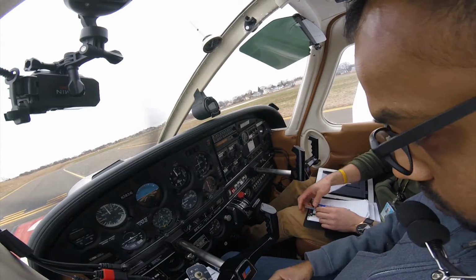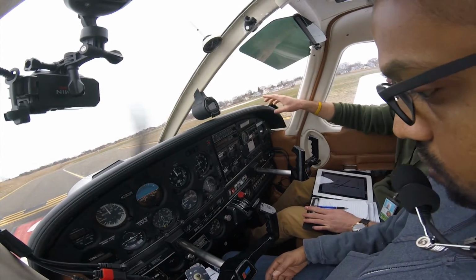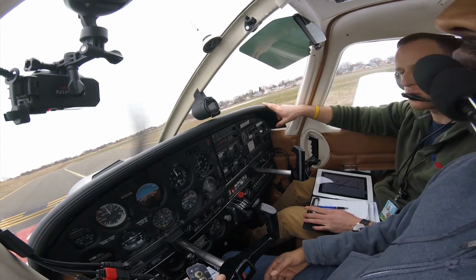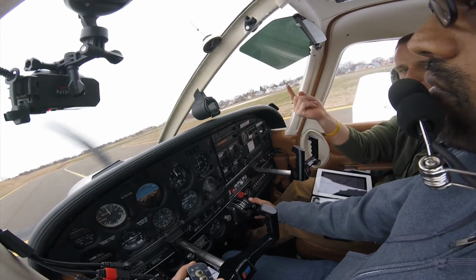016, left close traffic, runway 2, clear for takeoff. Clear for takeoff, 38316. Then on we say left traffic. Left traffic? Yeah, left traffic. Yes, because that way he knows that you're going to make left turns, not right turns, because there might be another airplane on the right traffic coming in.